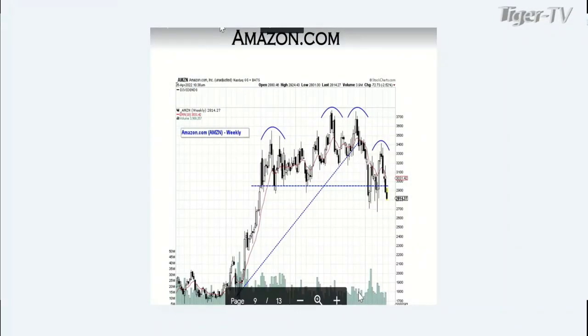Yeah, so Amazon, again, has something of a classic top formation. There are multiple tops in place, so it's not your true head and shoulders top, but we've clearly broken trend. We've clearly broken chart support. And it's basically telling us that when they report the results on Thursday, they need to say something spectacular in order to get this stock to move back up.